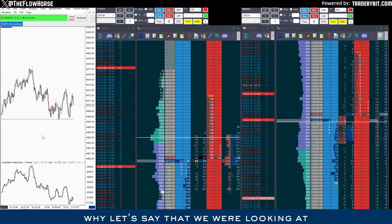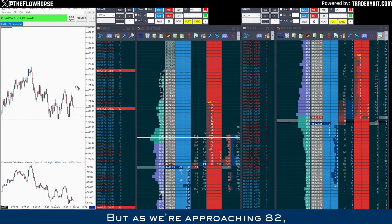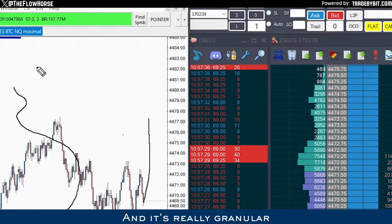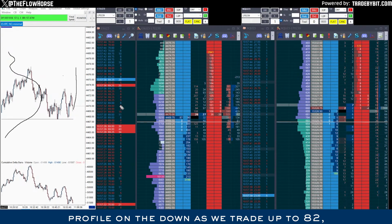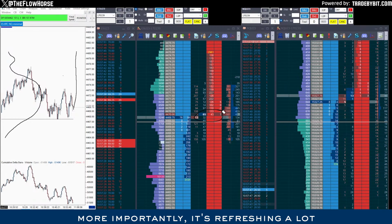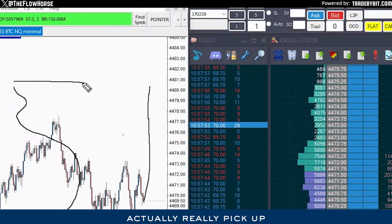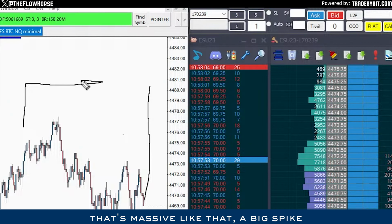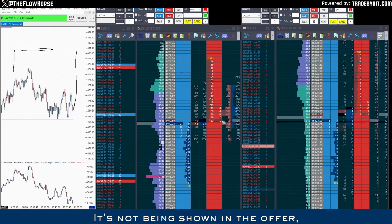Why? Let's say we're approaching 82, and there's 100 in the offer, there's 50 in the offer. But as we're approaching 82, we've got a volume profile developing for all of this price action, and it's really granular, a sharper kind of volume profile. Or you're looking at this volume profile in the DOM. As we trade up to 82, you might see that the offer remains static. There's not a whole lot going on. More importantly, it's refreshing a lot, but there's not 1,000 contracts in the offer. But we're trading into that level and you'll see the volume profile really pick up. You might see a volume profile that's skinny, and then you have something massive, a big spike. That's because all that volume is taking place. It's not being shown in the offer, but it's being transacted.